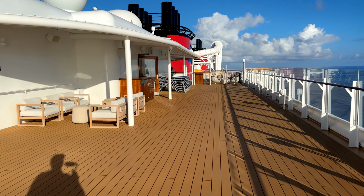The Keg and Compass is the ship's sort of sports bar. It's got an awesome nautical kind of Nordic theme. If you're a fan of Disney hidden details, this place is chock full. Really, really fun. So we're going to keep hugging Luna, which has two stories to it. We're going to check out a little bit more of that on deck number 4.